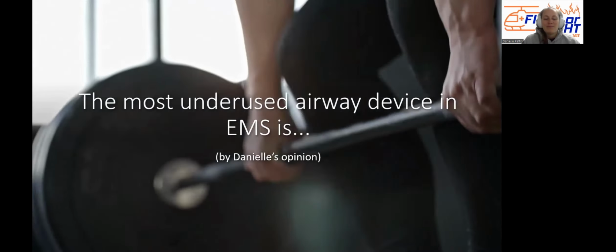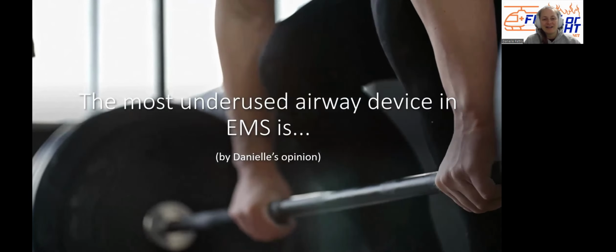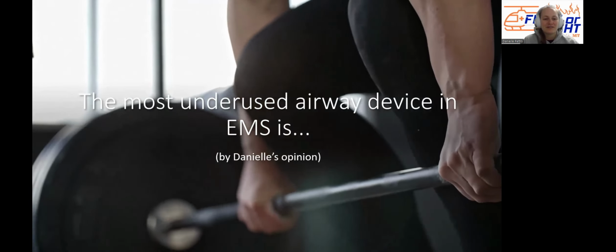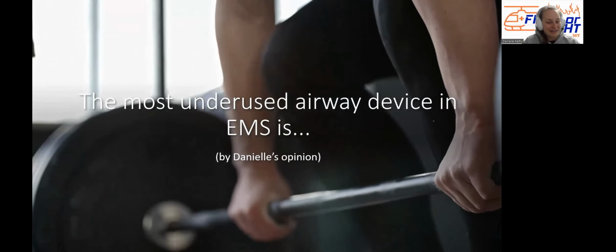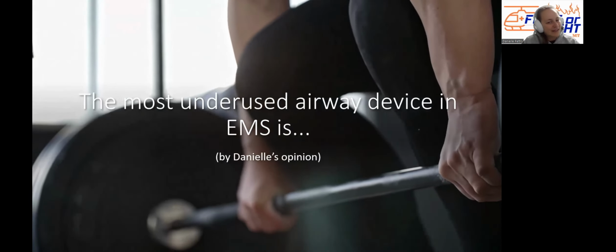Okay, remember how I said I was using PowerPoint design tool to choose the backgrounds. So I typed in the most underused airway device in EMS is, and they picked for the background somebody doing a deadlift. So I think they're trying to say something about deadlifts being the most underused, probably exercise routine, but we'll save that for another day.